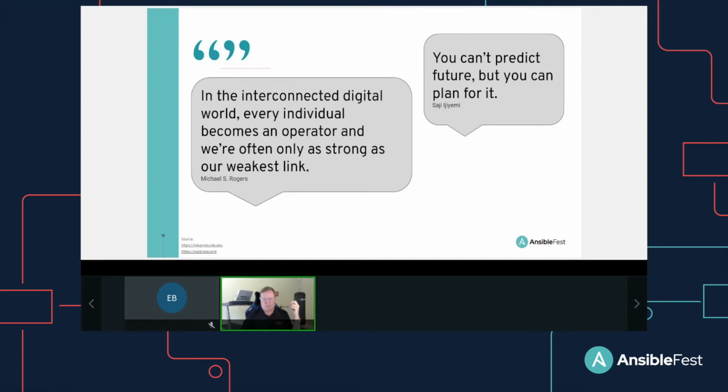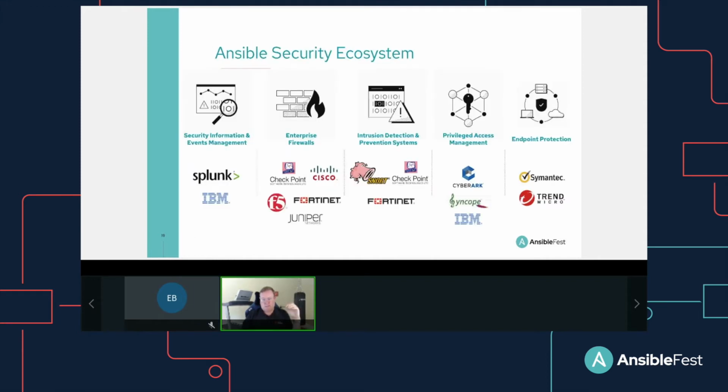So if we look at our security ecosystem, we've got all these different companies that we're working with. I know a lot of people think that we just sort of work with IBM, our parent company, and maybe Cisco and some of these bigger companies, but we actually have integrations across the board in tons of different things like SIEM over here on the left, firewalls, intrusion detection and prevention, or IDPS, privileged access management, and endpoint protection. So Emily showed a slide earlier that had those technologies bulleted out as the higher level technologies that you can automate with Ansible security automation. These are all the vendors that we're working with. And we'll talk a little bit to what some of the people were using in the Italian Army in this particular use case.